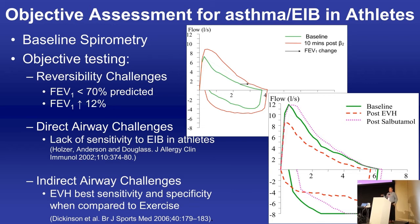If you are positive to a direct airway challenge, like methacholine, it doesn't confirm asthma, but if you're negative to it, it rules it out. So if you have an athlete and you suspect they might have asthma and they have a positive methacholine challenge, you can say, well, you might have asthma, but you can't say you have EIB.